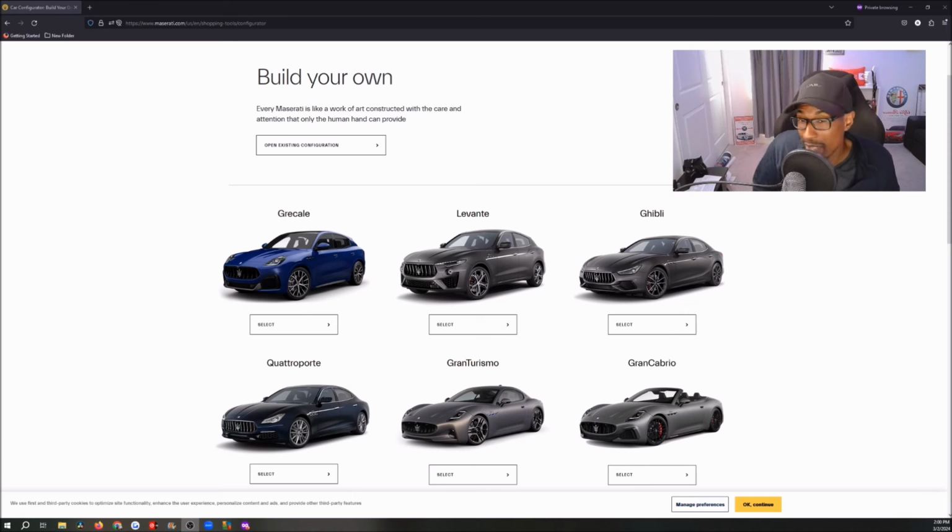So I have everything here for you guys. We're just gonna walk through it and see what this is all about when it comes to the Grancabrio, which is the drop top Granturismo for those who don't know.